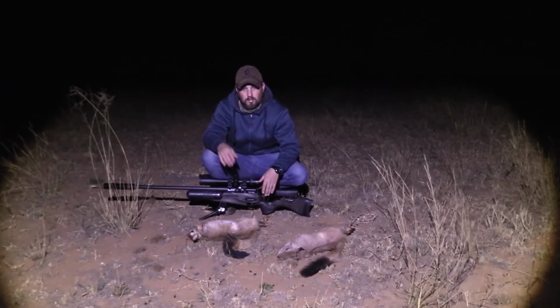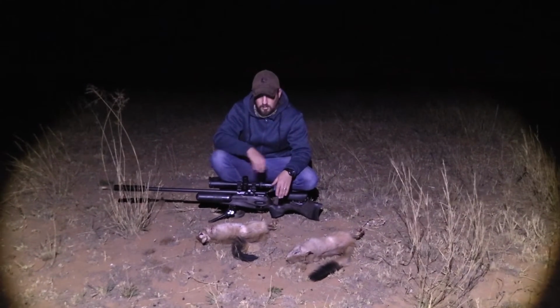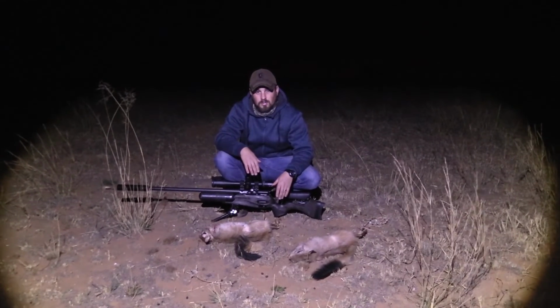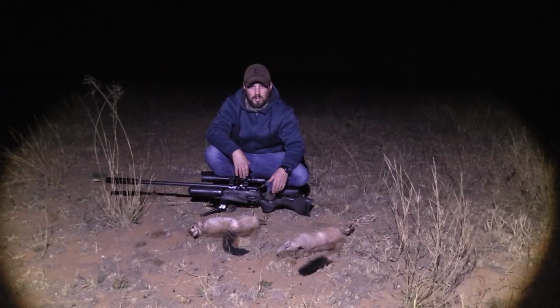So these 25 grain JSB pellets are freaking devastating out of this Daystate Red Wolf Safari, giving me around 50 foot-pounds of energy on low power. So let's take these ones to the truck and hopefully I'll smack a couple more.